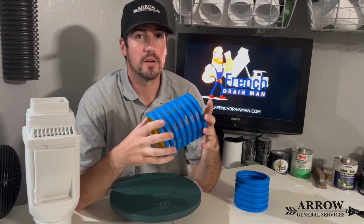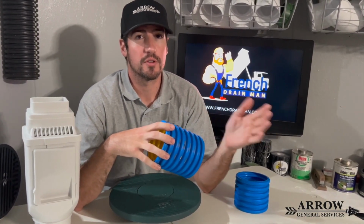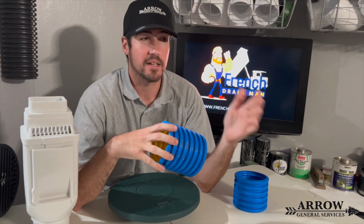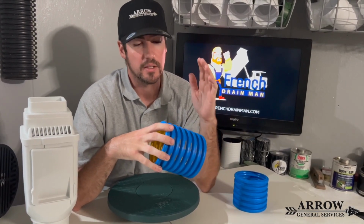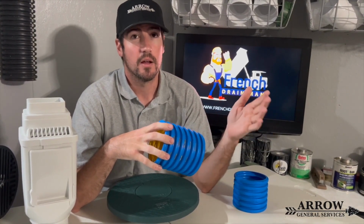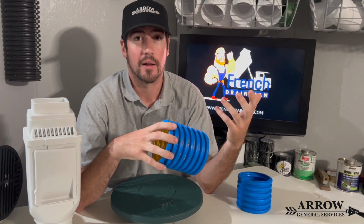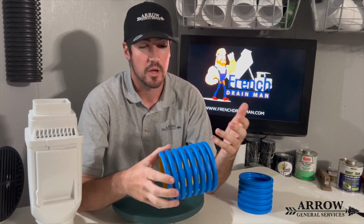And in Florida, see, Florida's climate differs from up north. I understand up north, you guys can't use PVC. You can't get away with using PVC because you have freezes and thaws. It cracks the pipe, and I fully understand that. We're fortunate enough we can use PVC down here in Florida and we don't have to worry about that, and it works excellent for residential purposes.